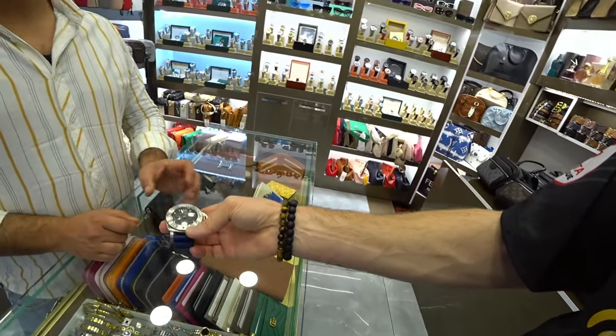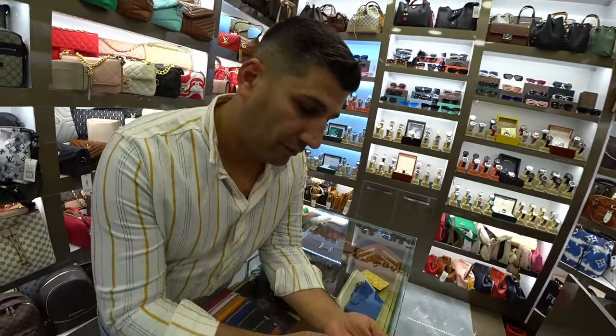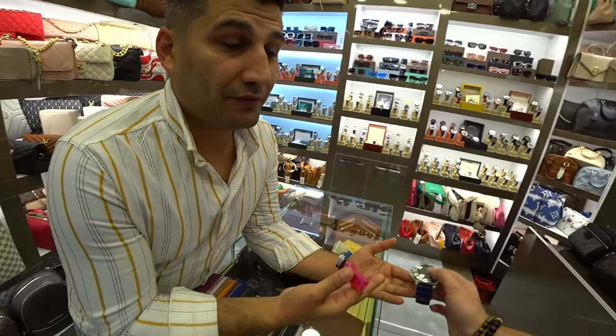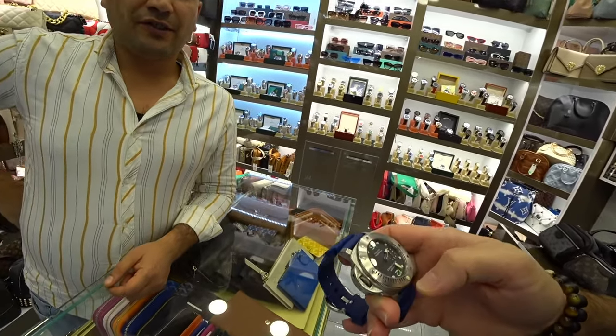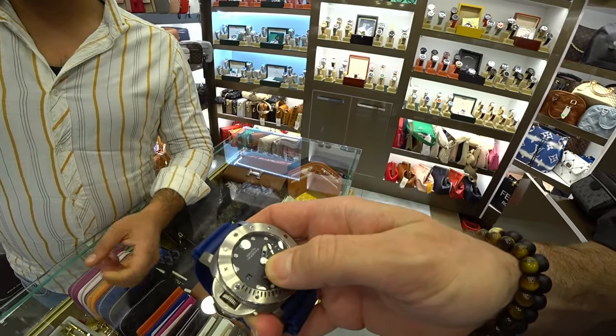You want to do your whole sapphire glass thing? Go ahead, get to it. Oh, you don't have your little screwdriver? We always do it. We know what we sell. It's not cheap stuff. Let's check for scratches. No, man. I know, I see a scratch.